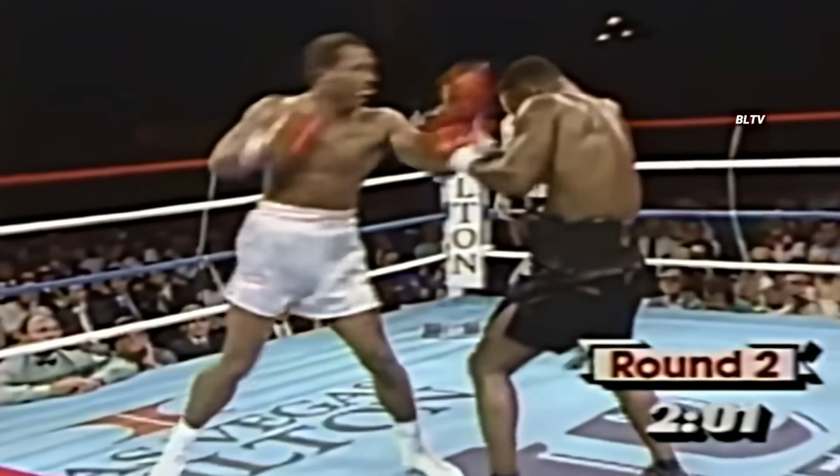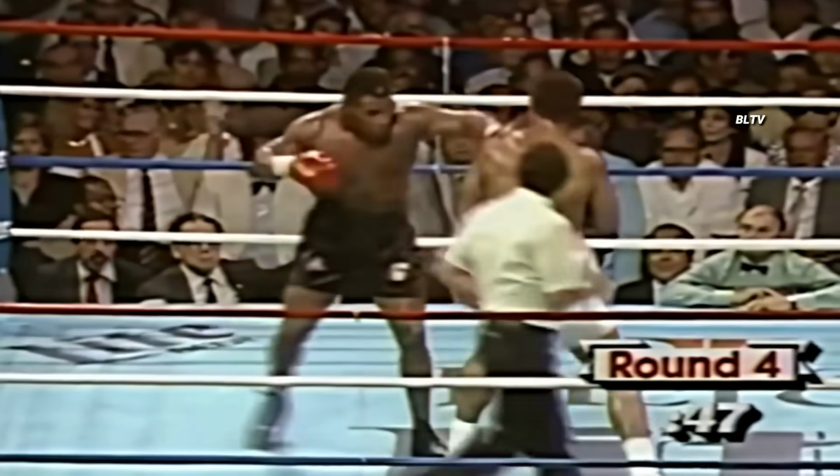Thomas seemed spurred on after the madness in the first 3 minutes and began finding a rhythm that negated Tyson's relentless pressure.